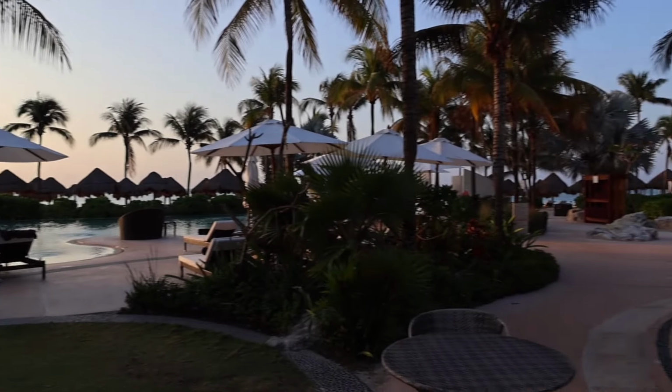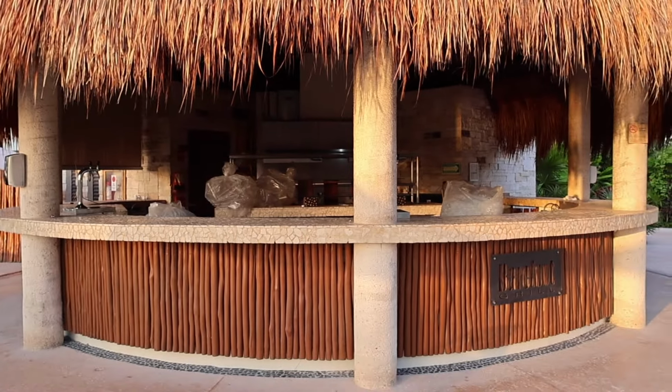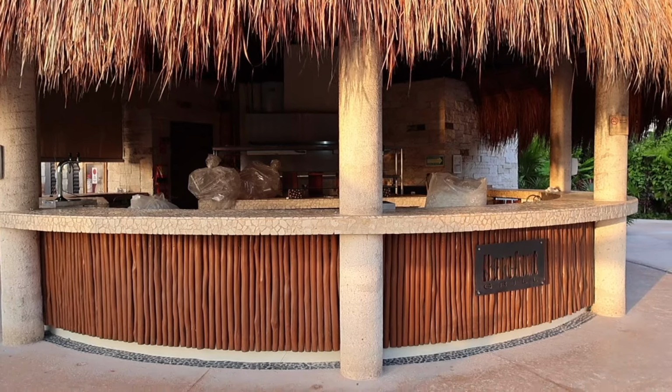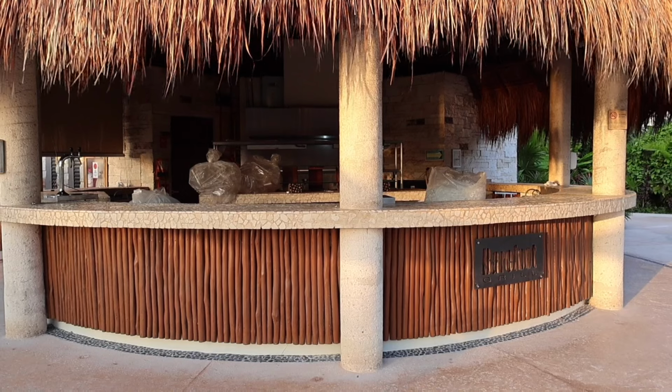The first of which is Barefoot Grill, and this is pretty much your pool bar and lunch space by the pool. It's open daily for lunch from 12 to 4, and the bar is open from 10 a.m. to 6 p.m. And since this is your pool bar, the dress code here is casual, so completely okay to be walking up in your bathing suit.